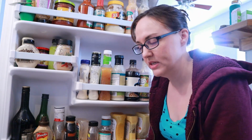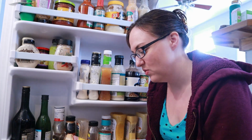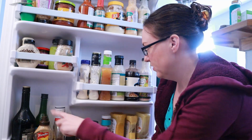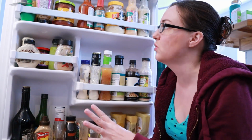Another one that's almost always going to have sugar is honey mustard. Even though it's honey, very rarely do you find ones that just have honey as the sweetener. I haven't found any yet. Let's see, 1, 2, 3. I have 3 different kinds of honey mustard in my fridge. So I did go through all of them.